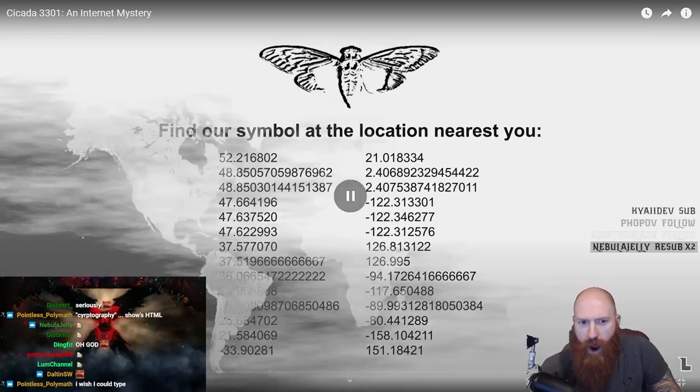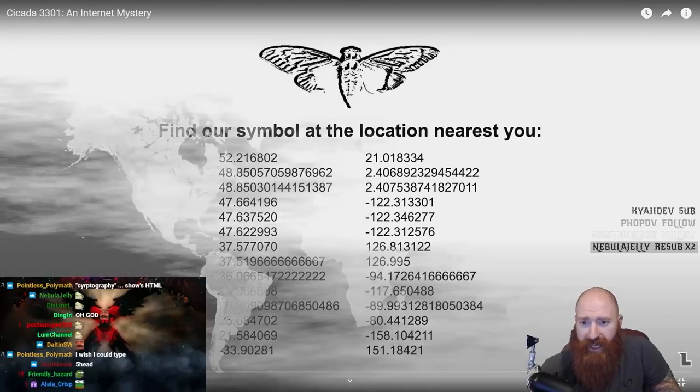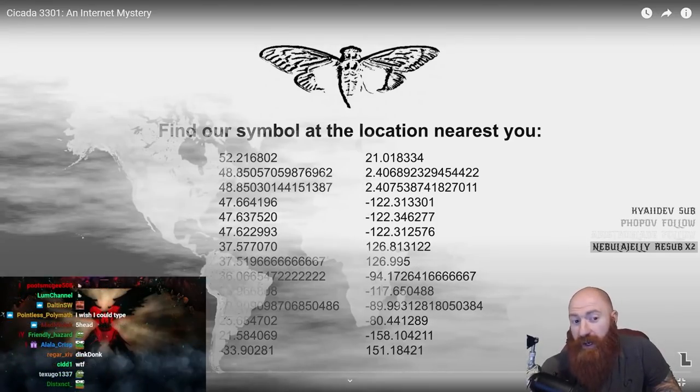The coordinates point to our symbol at the location nearest you. Find our symbol.